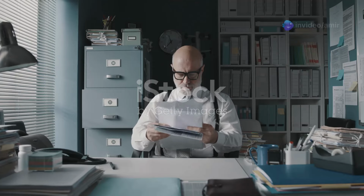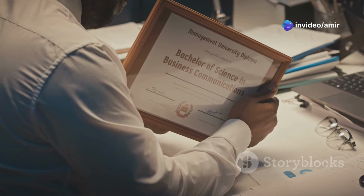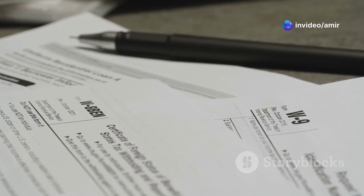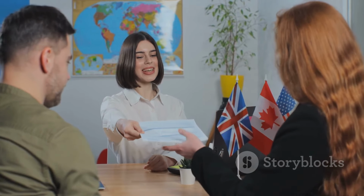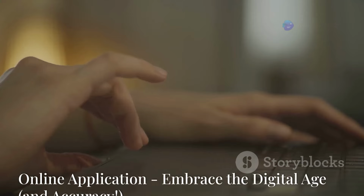Time to get your paperwork together. You'll need documents to prove your business is real. Things like your business registration, insurance, and tax documents. This shows the UK Visas and Immigration Office that you're a real, trustworthy business.